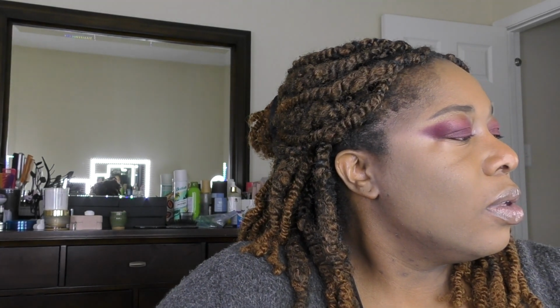And if I wanted lighter coverage, then I would use a fluffy brush, something like this BK 102. Tap into it and just buff the powder onto my skin. So that's about the coverage I think we're going to get with that.